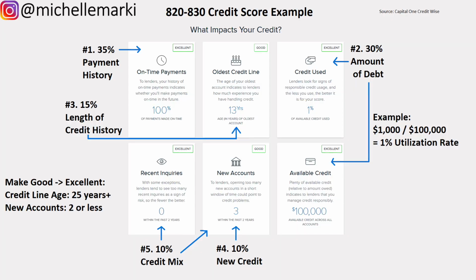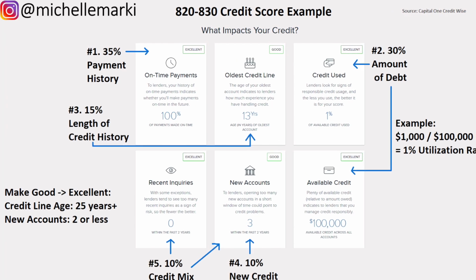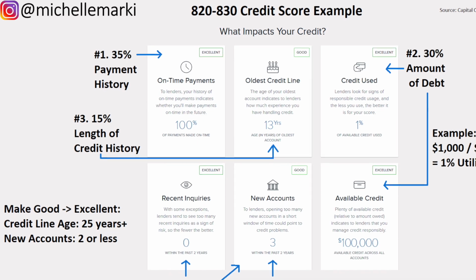I'll explain my tips in the context of what it means to have an excellent credit score in the range of 820 to 830, which is the range that I'm usually in. And number 1 is payment history, which makes up a whopping 35% of your credit score. And paying your debt in terms of credit cards or other loans on time every month is the most important thing you could possibly do. And better yet, pay it in full every month. And I know that can be a little hard to do if you have student loans or a mortgage, but do your best to pay it down as much as you can.